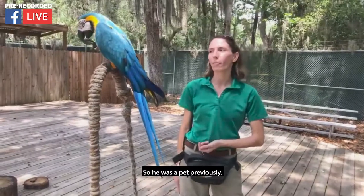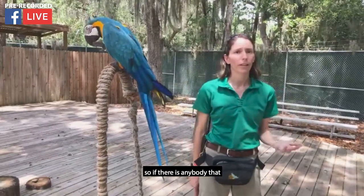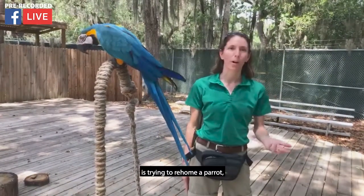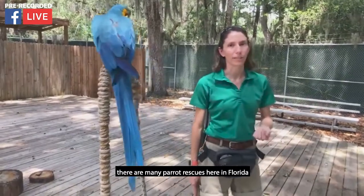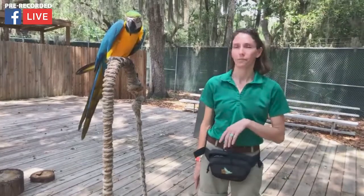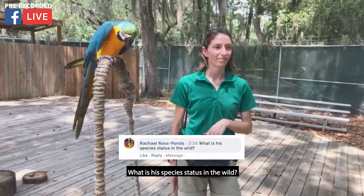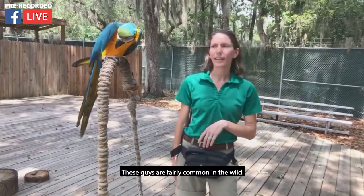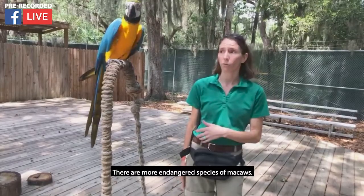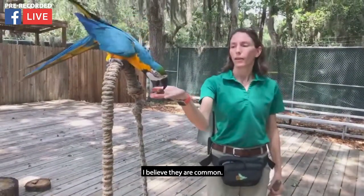So he was a pet previously. There are many parrot rescues though, so if there is anybody that is trying to rehome a parrot, there are many parrot rescues here in Florida that are usually very good about taking those birds in. What is his species status in the wild? These guys are fairly common in the wild. There are more endangered species of macaws, so I believe they are.